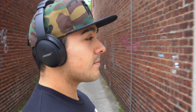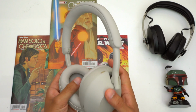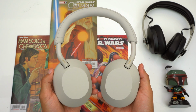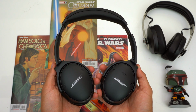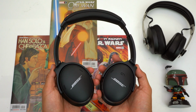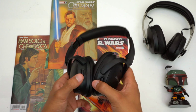Now, the Bose QC45s don't block out as much noise as the Sony 1000XM5s, which are currently the king when it comes to ANC, but they still block out a lot of noise. And personally, I think the QC45s have a really good amount of noise blocked to cabin pressure ratio, because these also have noticeably less cabin pressure than the XM5s.